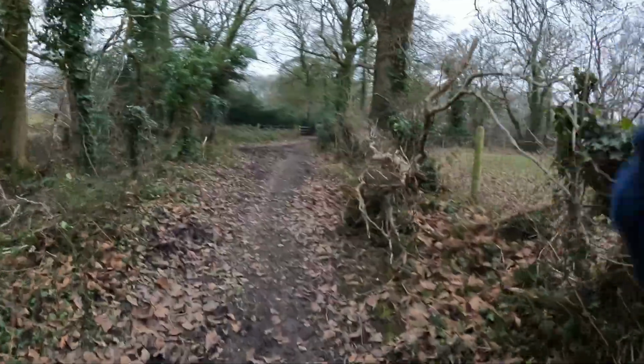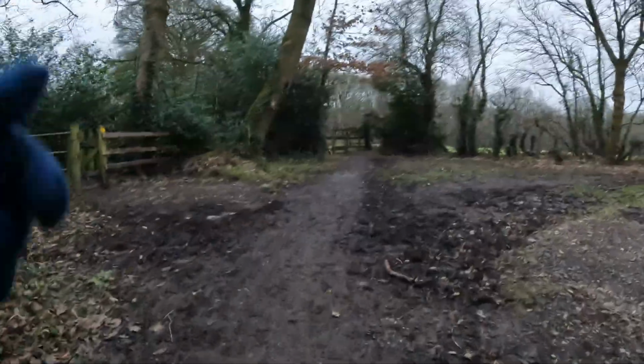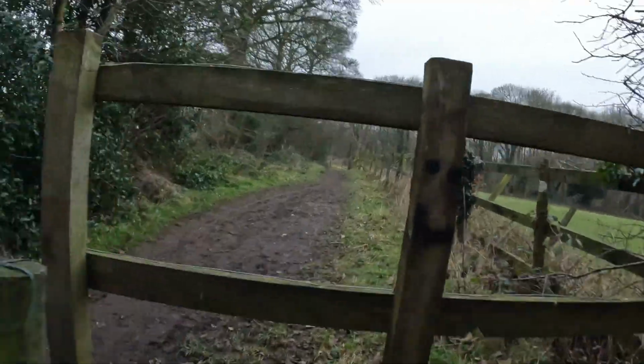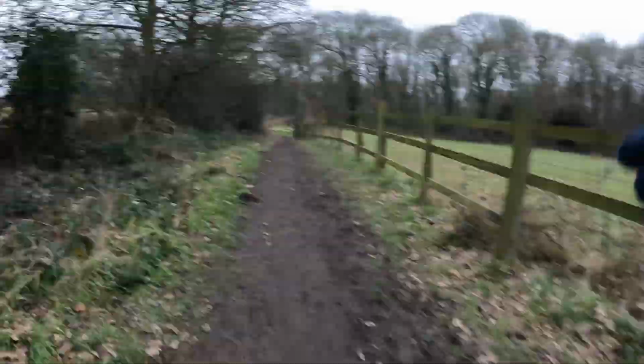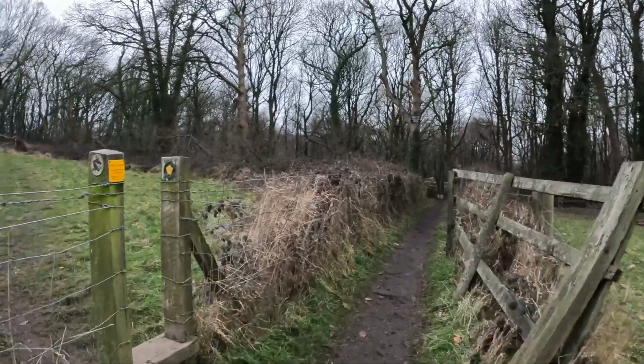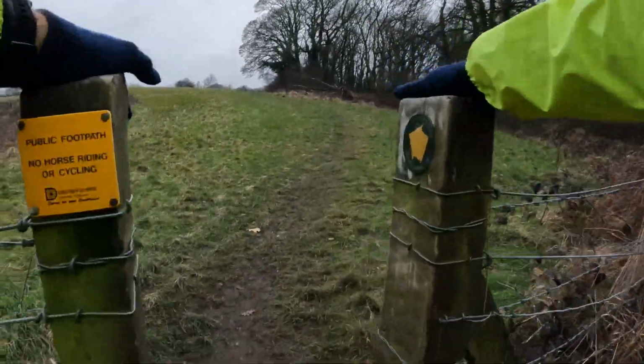And as we reach the top there's a crossroads, so we just ignore this first turn on the left. We don't follow the lane to the right, we just go straight ahead. You can just see the fence there that we need to squeeze through. Now this track does lead you all the way to the woods, but we don't want to go in there. You need to look for this yellow sign and hop over into the field to the left there.